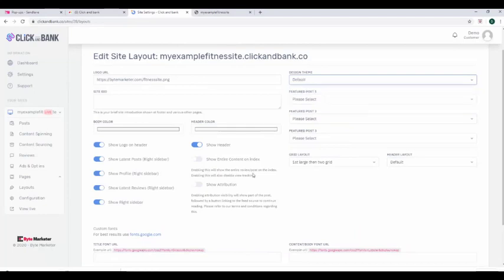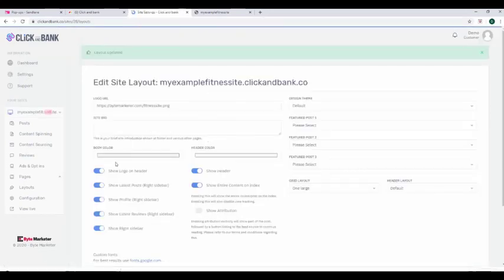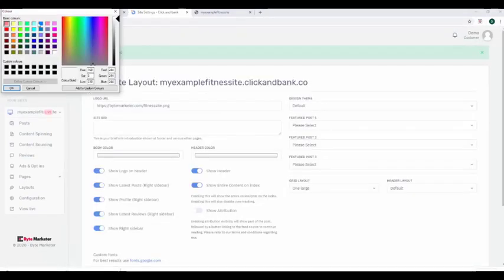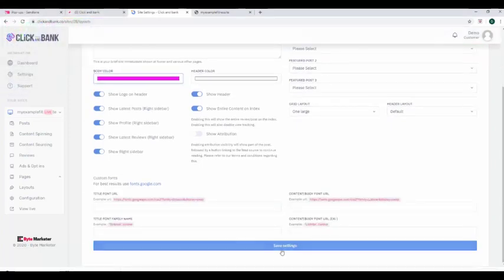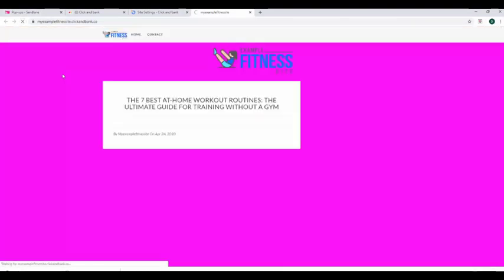We could go back, maybe just make it one large. Maybe I wanted to make it look more like a blog. So I could hit this option here to show the entire content. I'll show you what that looks like. Oh, maybe we'll change the color as well. I'll try this color here. Maybe this blue. Maybe this one here. Okay, and then save settings. I mean, that's probably going to look awful, but just to give you some idea. There we go.